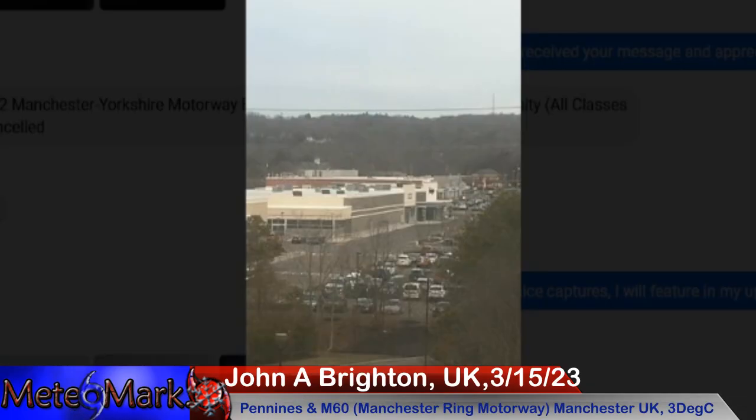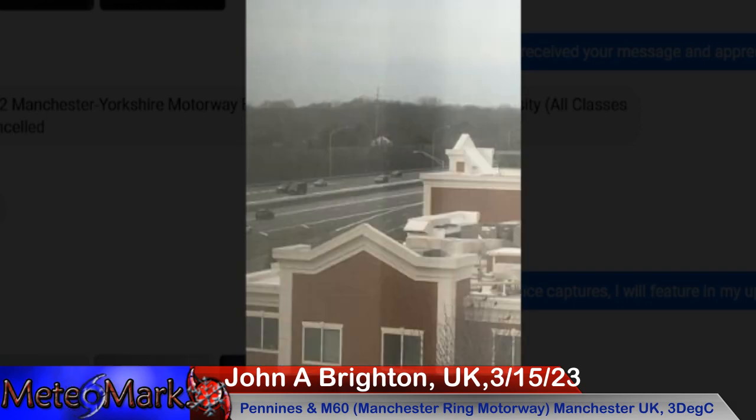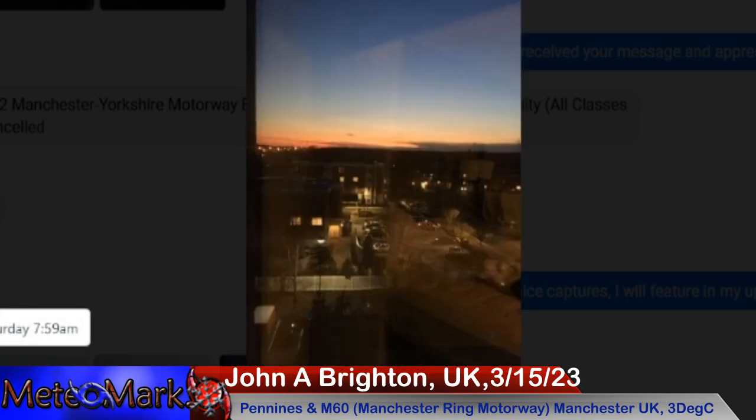And here we go. John has some photos here from the Pennines and M60, the Manchester Ring Motorway, 15th of March, 2023, Manchester, UK. Look at that, 3 degrees Celsius, a little chilly, but there it is. Looking pretty good across the area. You can see he snapped some good shots. It looks a bit overcast as well. So yeah, they recently had some wintry weather. And look at that. That looks like a beautiful sunset across the area. Nice captures there, John. Getting out there and enjoying it.